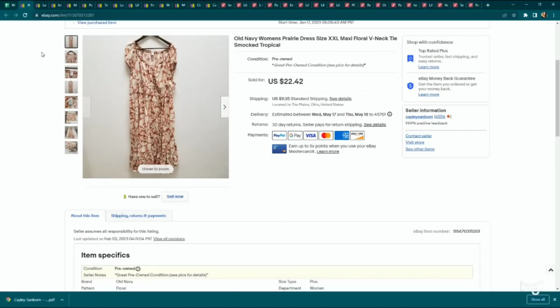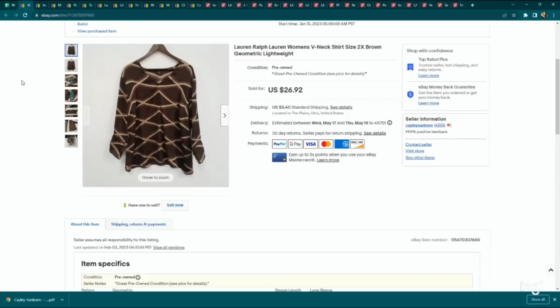We paid $2.50 for this. We listed for about $23. It sold for our full asking price. I think this one actually did take a few months to sell, and I had just dropped the price on it when it sold for that amount. But definitely keep your eye out for that. I sell a lot of Old Navy maxi or midi plus size dresses.